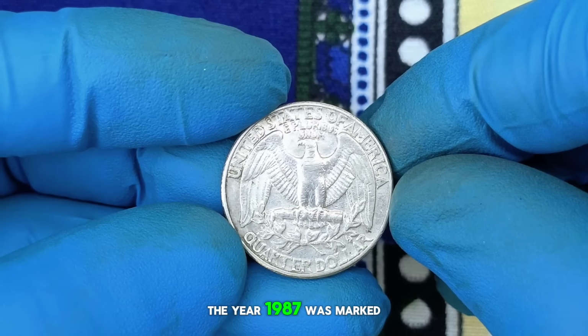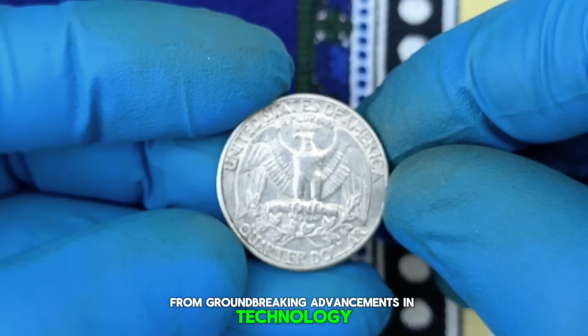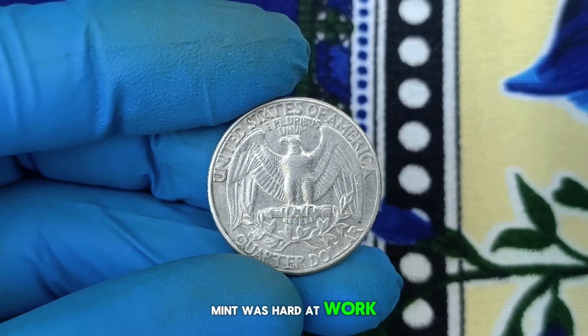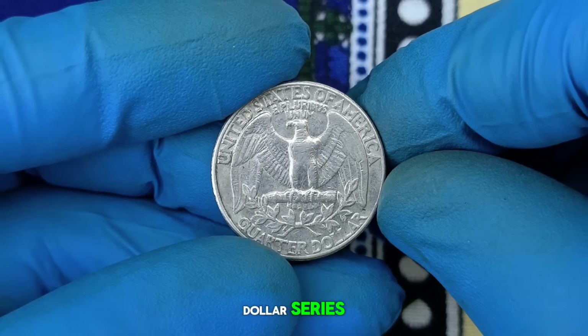The year 1987 was marked by significant events, from groundbreaking advancements in technology to pivotal moments in politics. Amidst this backdrop, the U.S. Mint was hard at work, producing the iconic Washington quarter dollar series. Take a look at this beauty.